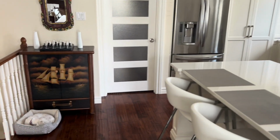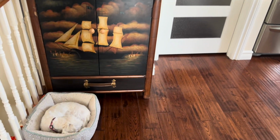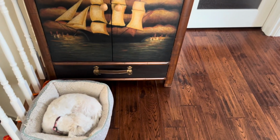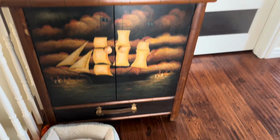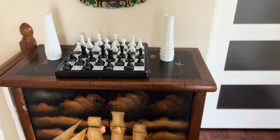And Charles is all curled up in his bed. Look at him. He kind of goes with the color scheme too. I mean, he's white. Look at him. Except for his collar. He's sleeping. He's ignoring me.